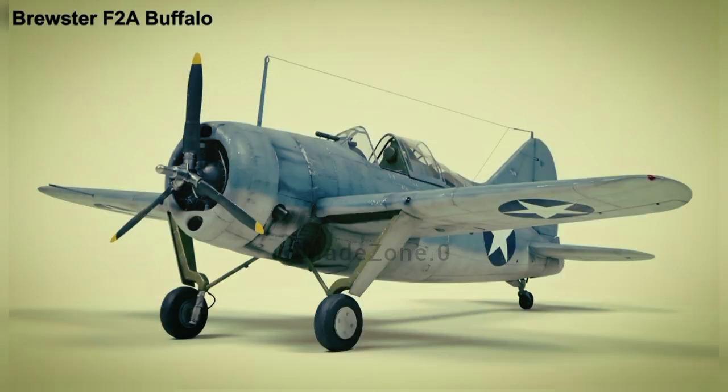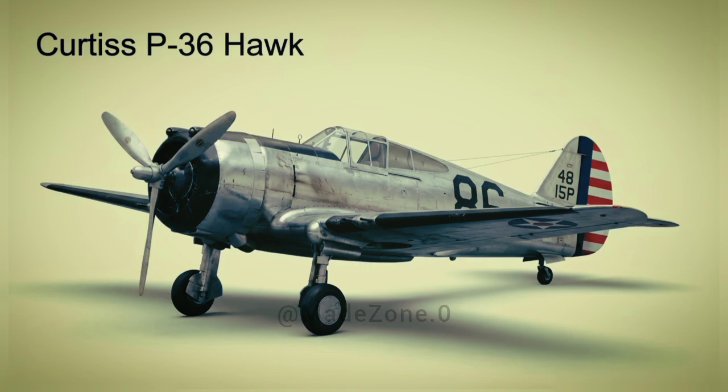Brewster F-2A Buffalo. Despite being bulky, it was the US Navy's first monoplane fighter. It performed poorly against the Zero in the Pacific, but saw unexpected success with Finnish pilots. Curtiss P-36 Hawk, an early modern fighter design. It performed well in French service during the Battle of France. It was mostly relegated to training or colonial duty by 1941.